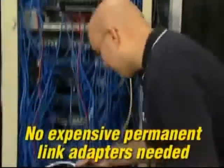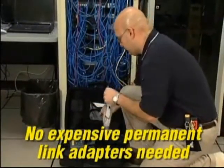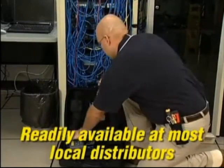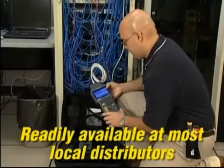While other certifiers require constant replacement of expensive connectors on their specialty test leads, the wear component on LanTEK is a standard off-the-shelf expendable patch cord that costs just a few dollars to replace and is available at your local distributor.